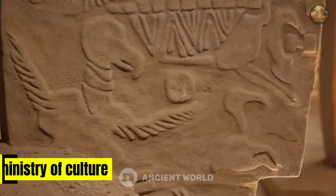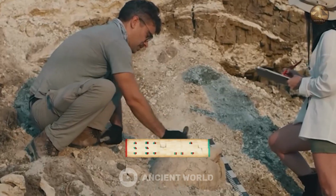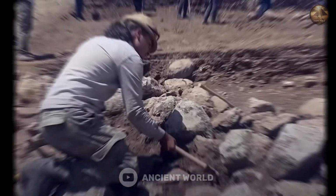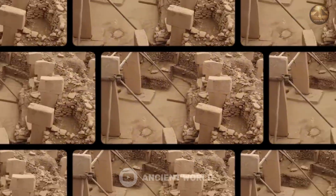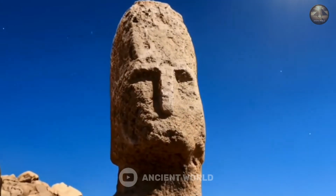The Turkish Ministry of Culture even considers this finding proof that the annual investment of over $150 million in the country's archaeology sector is yielding tangible results. They hope Karahantepe will become a new center, helping the world better understand the earliest phase of human civilization.